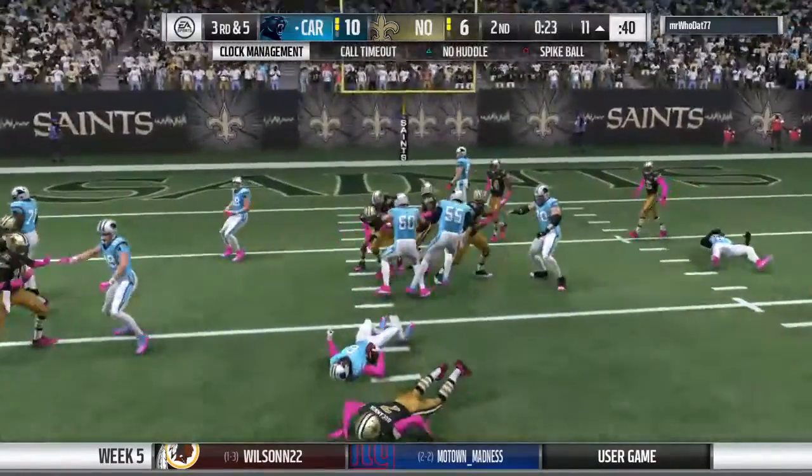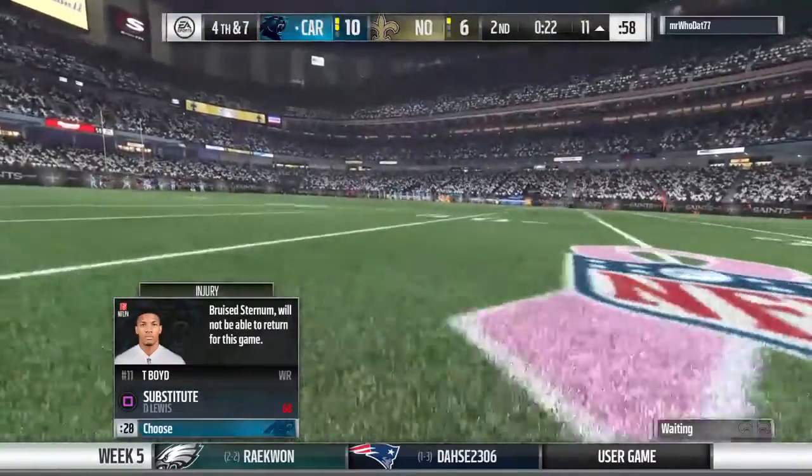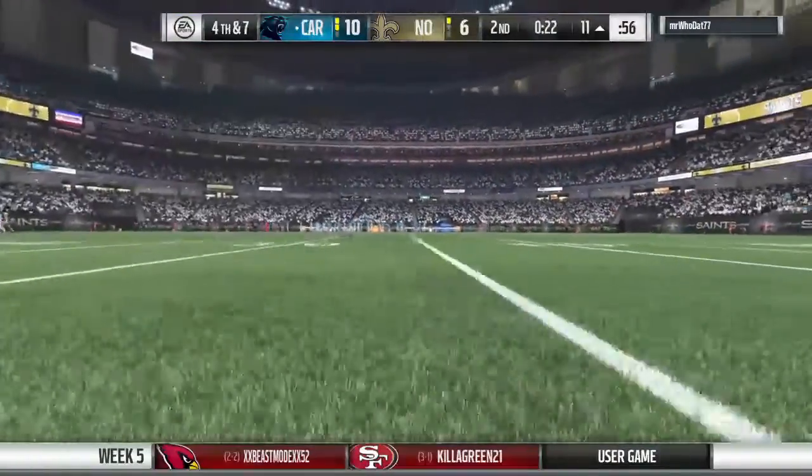McKinnon, and this play doesn't go. Yeah, the Saints signal for another timeout. So that means they're down to 1 remaining here as we head toward halftime.